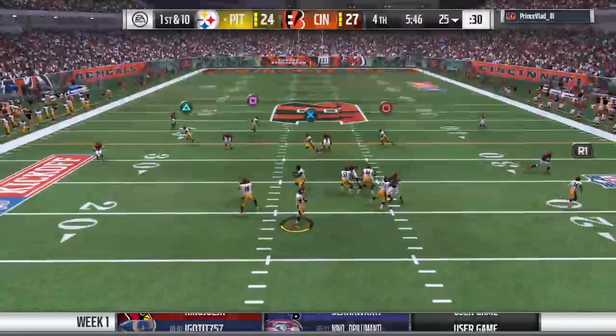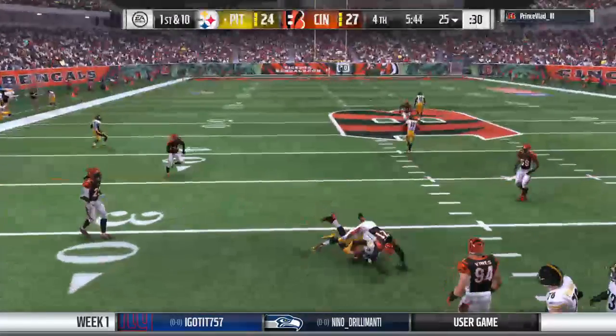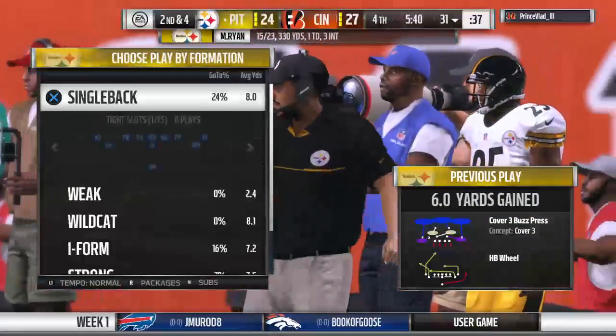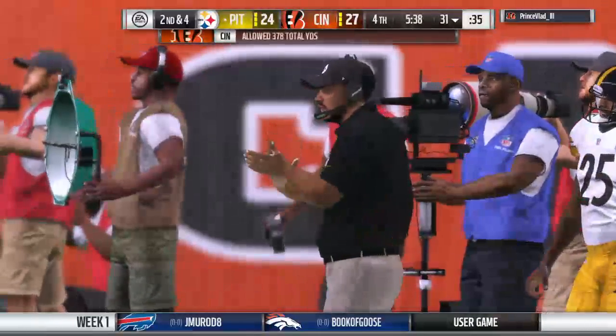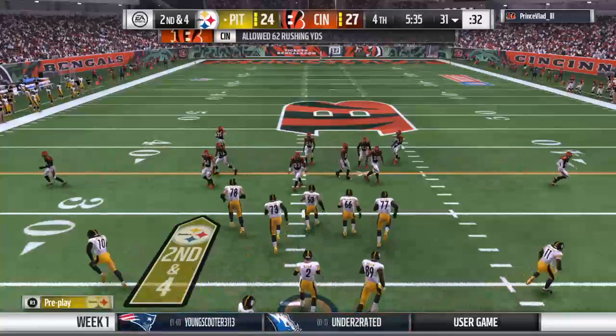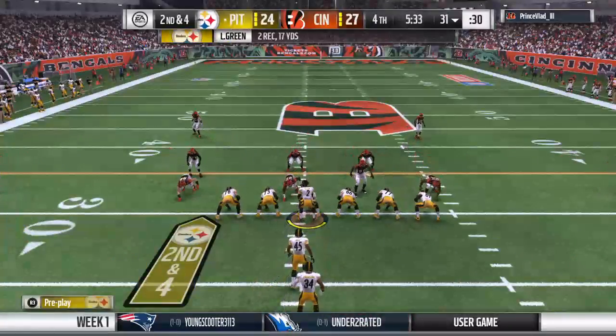Try to shake off the interception. He'll look to throw. Green with a catch left side. A gain of 6 there on first. When you execute a drag or a crossing route really well and give them a chance to let it develop a little bit, you can gain some significant yardage hitting your tight end on that one.